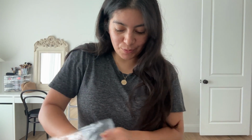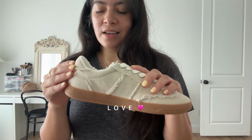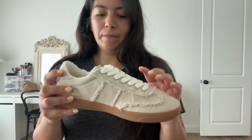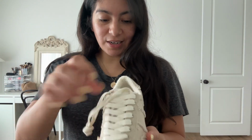Then the third thing I purchased, which I'm really excited about, I really do hope they fit. I got them in a size 6.5, but European size, it's 37. They're these really cool sneakers that are a creamy color, almost like linen. Well, they're not linen, but they're linen colored, I would say. And they have this fringe detail and the rubber sole. I'm really excited to try them on.